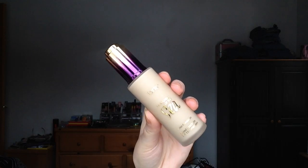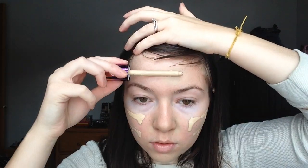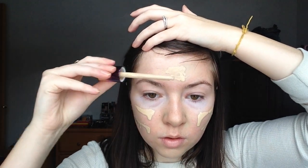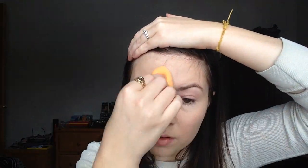Now for foundation today, I'm using Tarte's Rainforest of the Sea foundation. This is my first time ever purchasing this product, and so far I actually really like it. It's a little more sheer than I would have liked for a foundation, but honestly, other than that, I really can't complain about it. It retails for normally $39, so 40 bucks basically. And I would say it's well worth the $40. If you have never tried it, I would highly recommend this foundation.